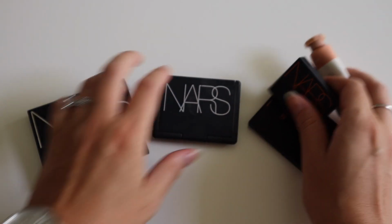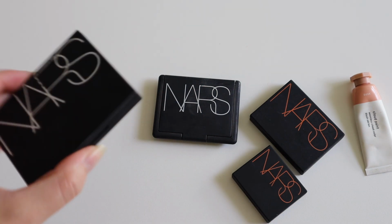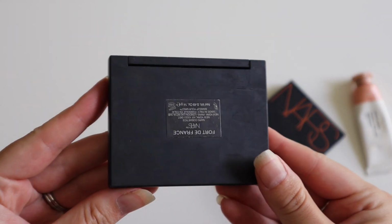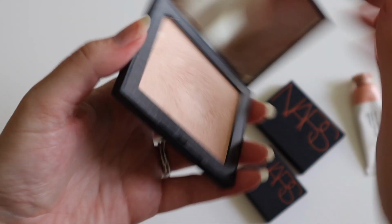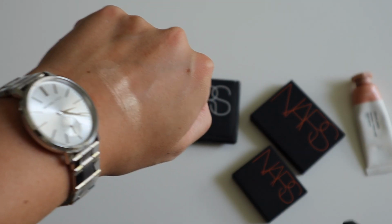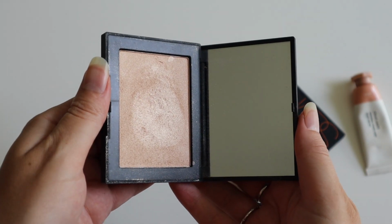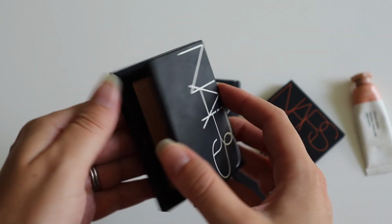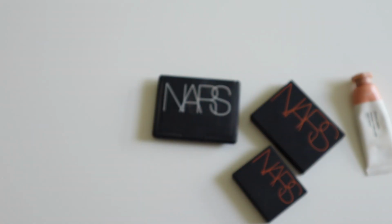So we have quite a few cheek products here. Over to the left, we have my highlight. This is the NARS Fort de France. Ooh, upside down. NARS Fort de France highlighter. It is, ooh, stunning. It is such a gorgeous highlight. I absolutely would not part from this. It is just too pretty. Look at that. It's so gorgeous. And it is, obviously, nowhere near being done. I have a good solid few years, maybe a lifetime left with this highlight. So it is not going in the declutter pile. It's certainly going in the keep.